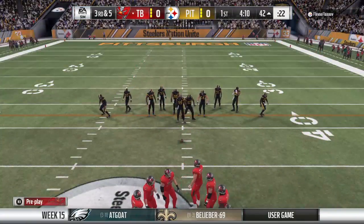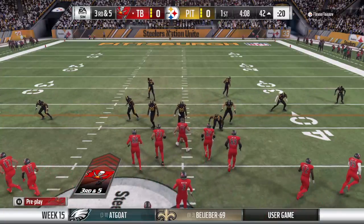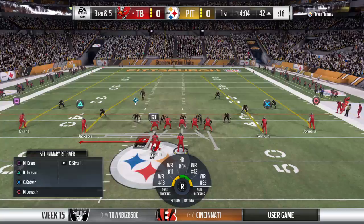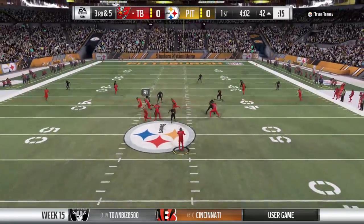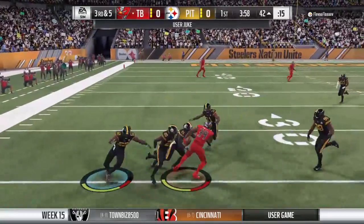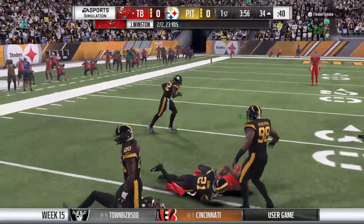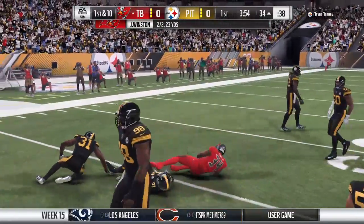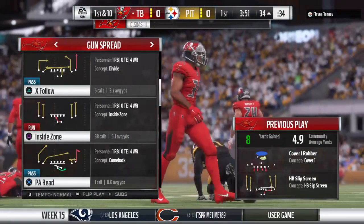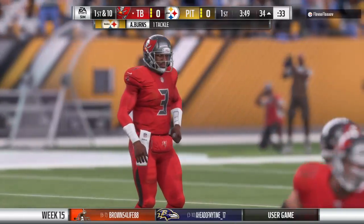Here comes the 7th play of this opening drive. They've moved it well, but here's 3rd down. Winston. Oh, it's a screen pass. That's complete. Well, he's taken down, but not before picking up the first thanks to a flashy little spin move. It goes as a gain of 8, and it moves the chains.